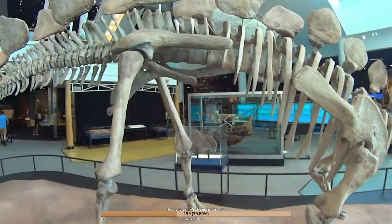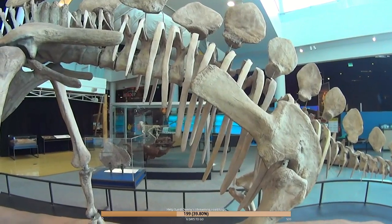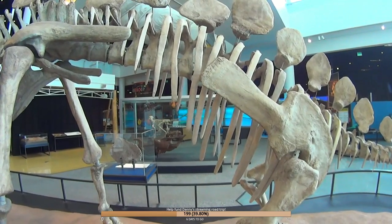Pretty neat. You can see right there, he's got a specimen number right on the scapula, which is pretty cool. Pretty neat. P98171C.